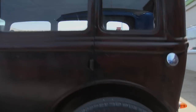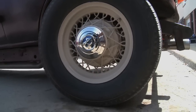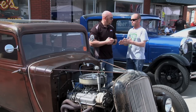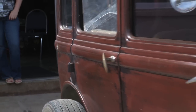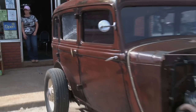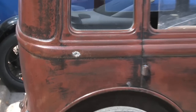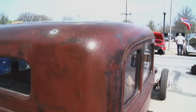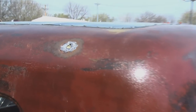Why a Plymouth? Well, I kind of picked a Plymouth because the window height on the side isn't very tall, so I don't have to spend a lot of time chopping the top and doing a lot of basic fabrication like you do in a Model A or a Model T. So you haven't chopped the top off? No, this is all original. The body's completely original, rust-free body. A couple bullet holes in it. It's solid, all metal. Like I said, we just sanded the rust, clear coated it. That's all it's been done.